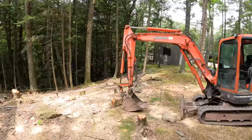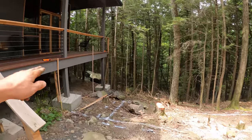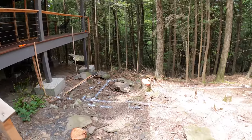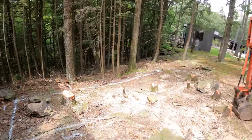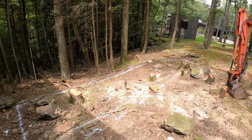All right, I'm on this job today. The plan is to do a little bit of digging for a new swimming pool. The guy's adding a deck off this building and a shipping container swimming pool right here. So the plan is I've got to pop all these stumps out, and that's where the pool's going.